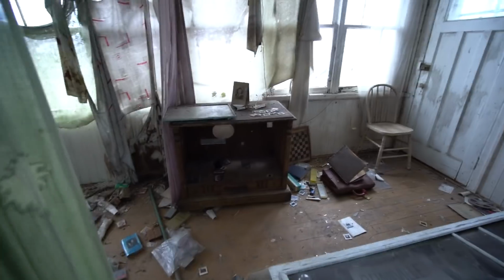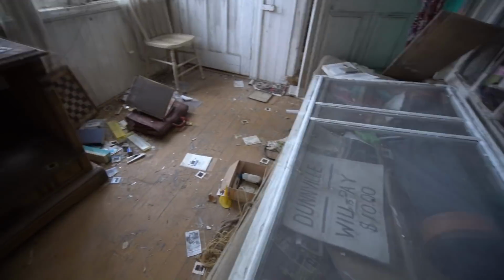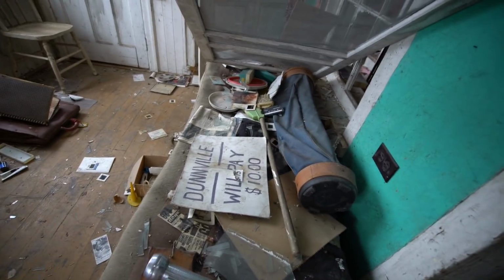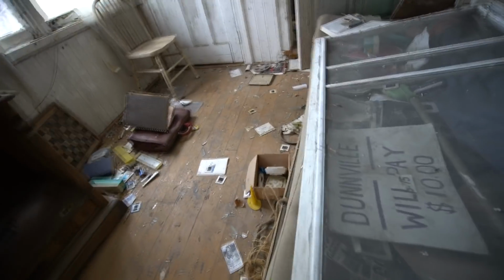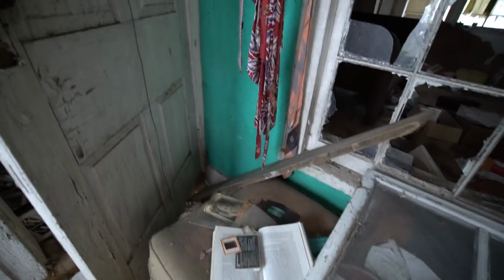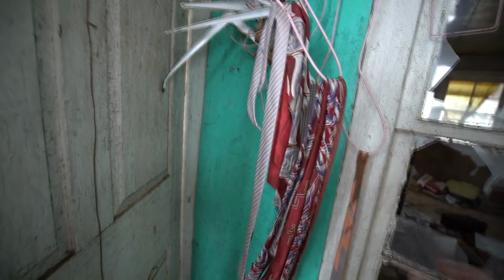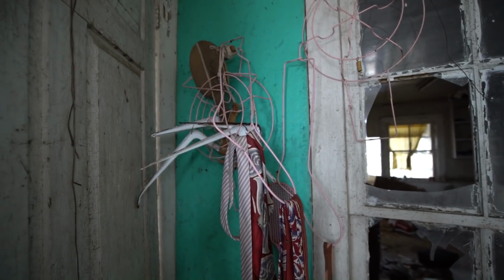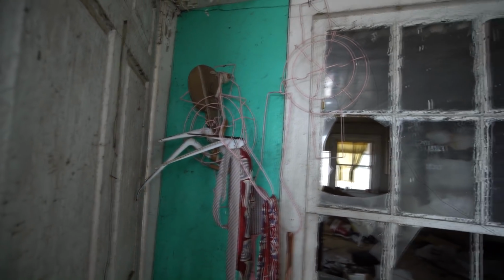Into what looks like the porch here. See, we got a screen door. Some signs. Looks like a golf club bag. Watch yourself. These would be sock dryers. See, it's in the shape of a sock. They'd wrap their sock in there and then hang the socks out to dry. Very old school.